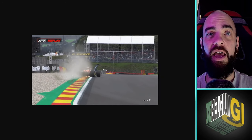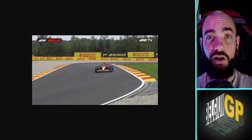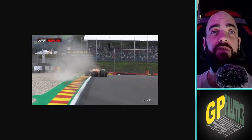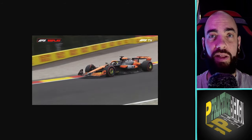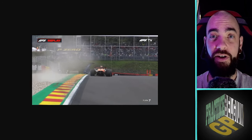Okay, so that's that. This also shows off a second thing that I really, really want to talk about. See all that stuff coming off of there? Now, some of that's dust. Some of it's actually tire squealing, but a lot of it is plank wear. Plank wear seems very high here.